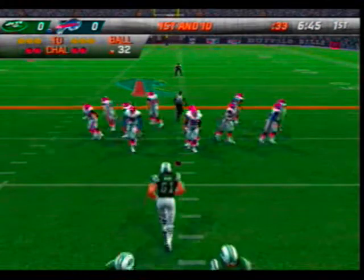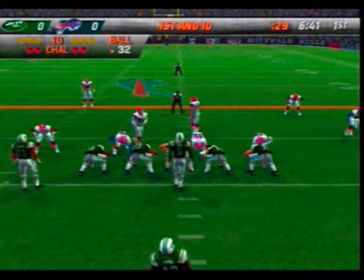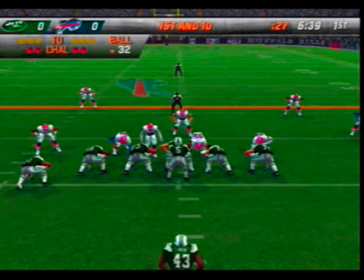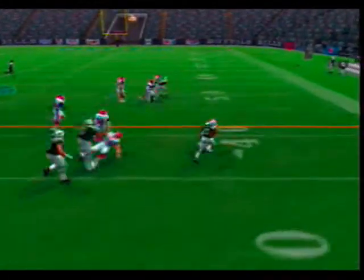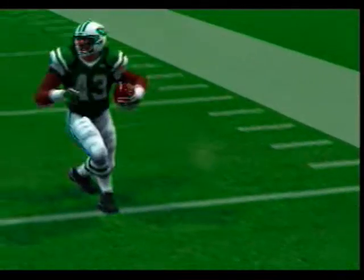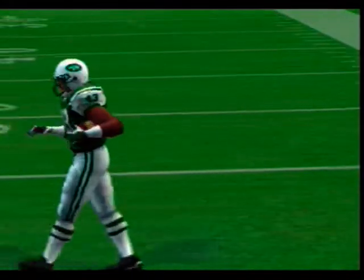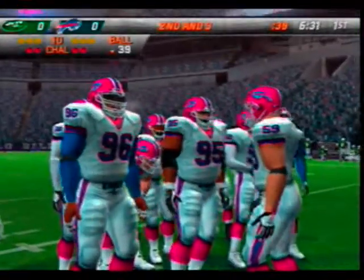First and 10. Ball on the 32-yard line. Ross, the lone back. Wyatt with a man in motion. Hand off to the tailback. McPherson comes up to make the play. You got to keep going to the run. You never know when there's going to be great blocking ahead of you, allowing for a big one right into the end zone.